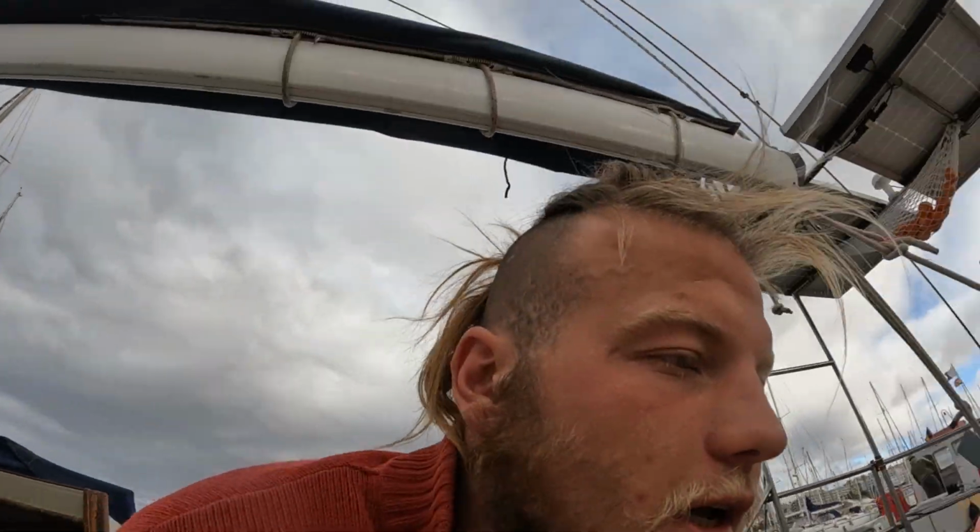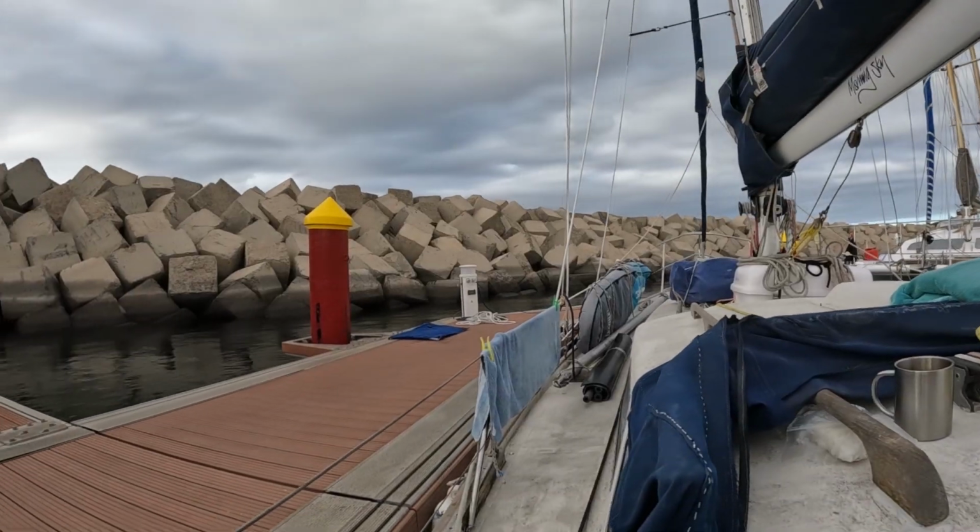Still the morning, still being productive. I put the caps on the bladder, you can see over there, just testing, and no flow, it holds water.